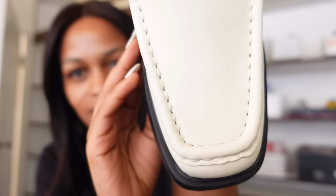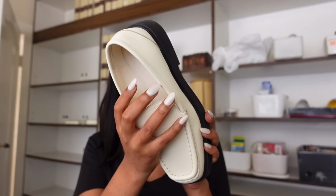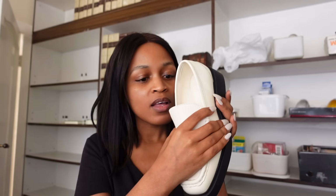They are stunning. And yeah, I think they still have these on the app. They feel really nice. They don't feel like plastic. This is 100% leather. And then I also got these. These are gonna be very painful, I know, because I cannot really walk. I'm not good with heels. I avoid wearing heels as much as I can.